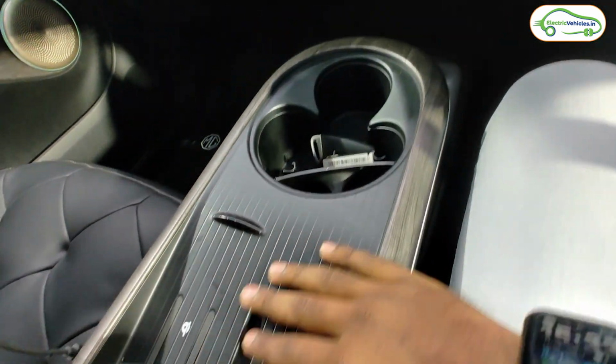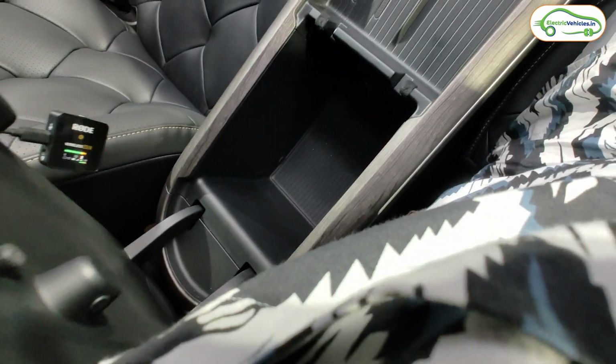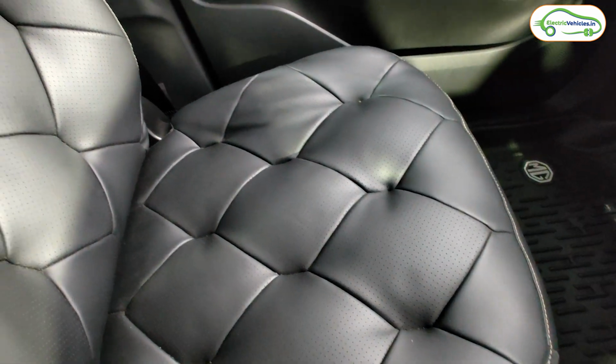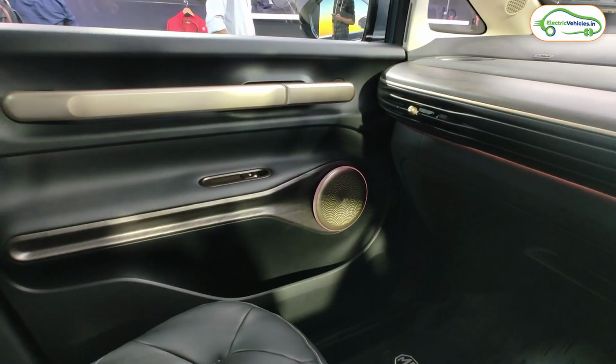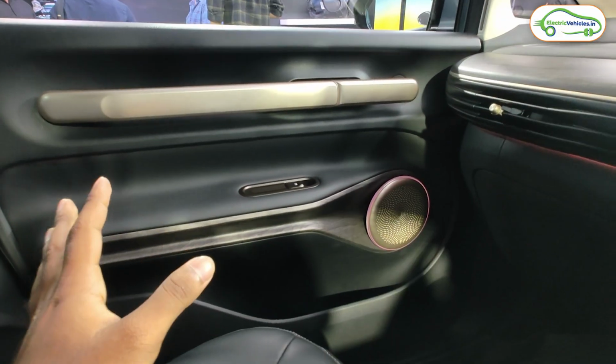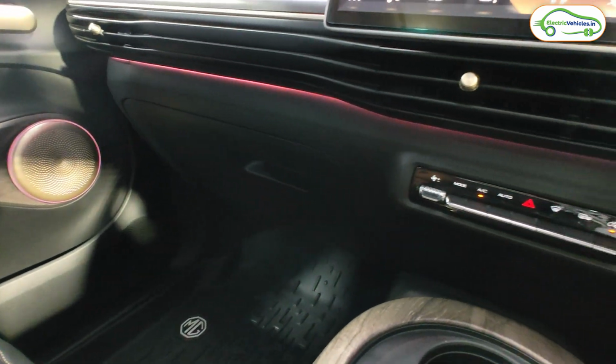So coming to the armrest, I think this is the wireless charging pad, and this is the glove box of this Windsor EV. As you can see, the seats are very premium and they are pure black, and the interior is a combination of black and gold finish. So the door is of gold as well as black finish. As you can see, there is an ambient lighting option in this Windsor EV.